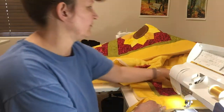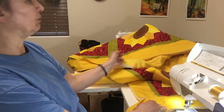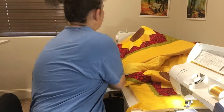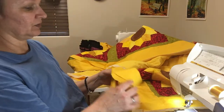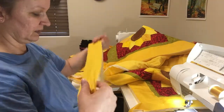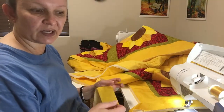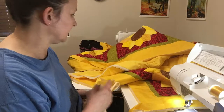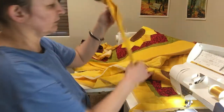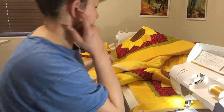I had a strip of fabric left over from when I cut the border of this quilt that I decided to use as the binding. You don't have to do that. You can use whatever color or fabric you want. But I had a strip left over, and it was more than enough to cut the binding for this. I think I cut 10 strips, but if you can tell, I didn't even use all the strips. I really think that I'm going to have enough without adding all that extra.